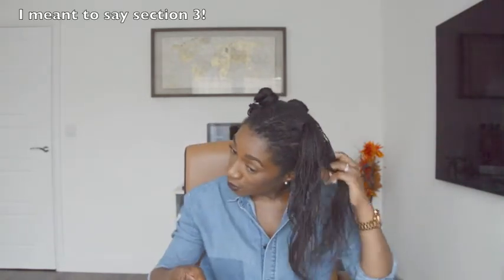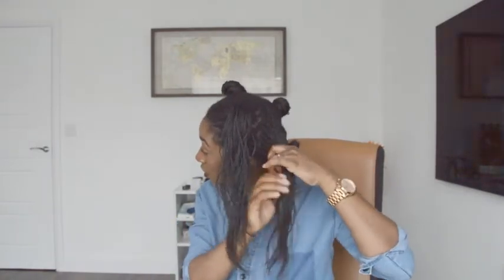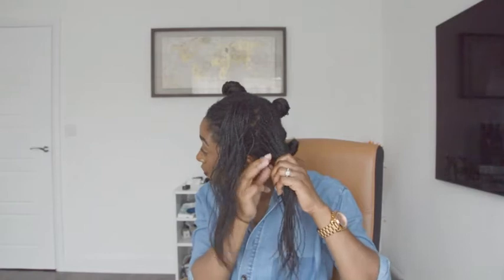Section 4. So the back of my hair is quite long, so here I'm not going to try and count the roots, I'm just going to count the ends of my hair, which is probably a lot easier, so I don't have to hold my arms up.